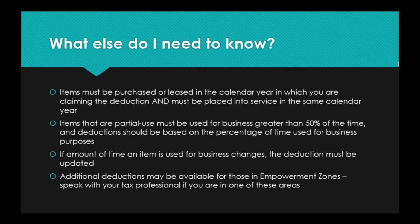Where this gets a little tricky is if the amount of time the item is used for business changes, the deduction must be updated. So if you are using it in the office 100% of the time now, and later on you start taking it home and using it for personal use, you are going to need to let your tax pro know so they can make some adjustments on that deduction. Kind of on the honor system, but nobody wants to be audited. It's not a good time for anybody, so just make sure that you are keeping good records and being truthful with these items where you kind of are on the honor system.